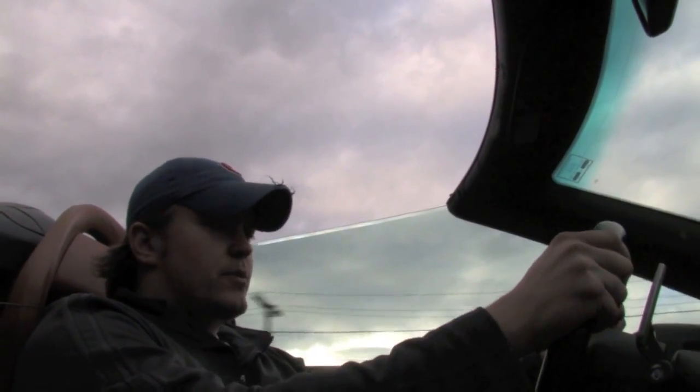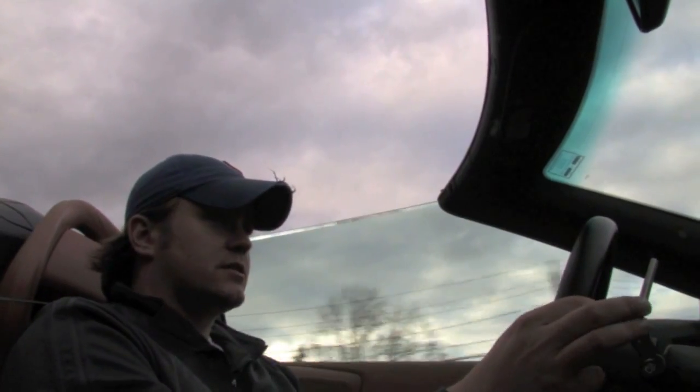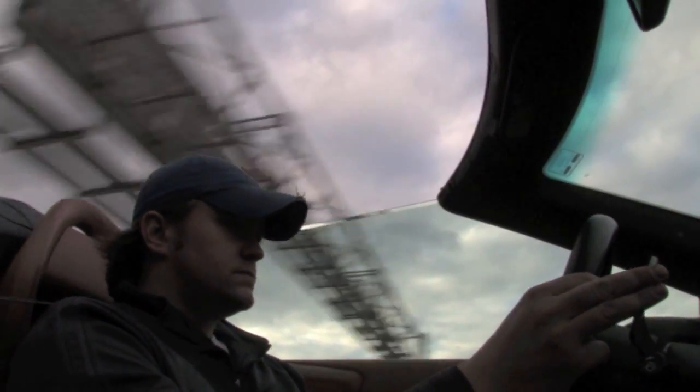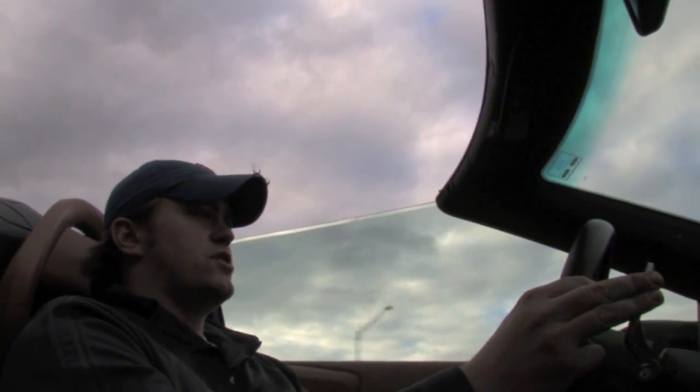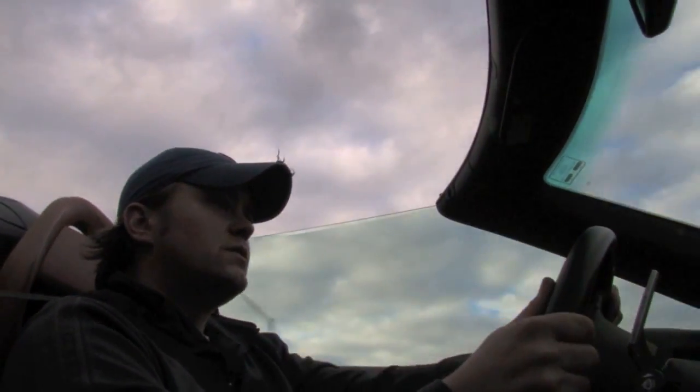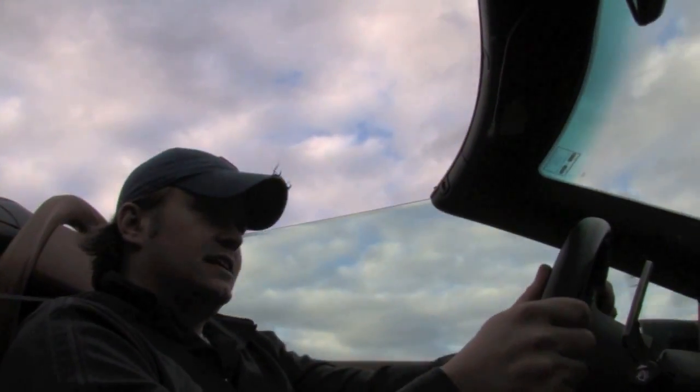Right now we're actually in sport mode, which firms the suspension, giving you a little bit more steering feel. That's 4th, that's 3rd. We're coming down into a decreasing turn here. I should go to 2nd. It's not my car.